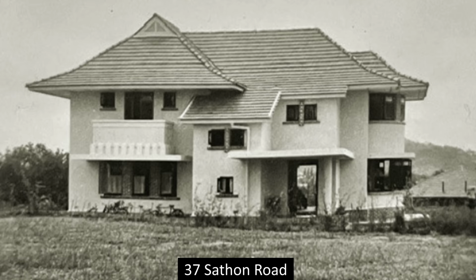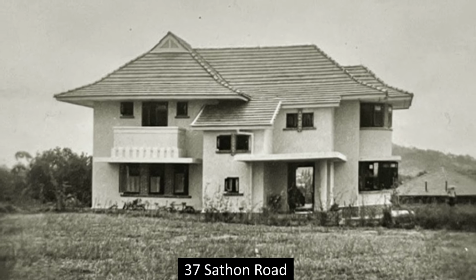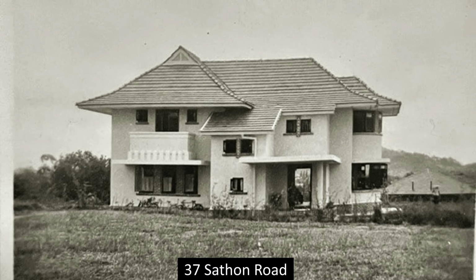This is the plot of land that was once 37 Sathorn Road. It's now being developed as the brand new Super Lai Icon Condo. But I've got a picture of the old house that was 37 Sathorn Road. I think this picture is 1947.